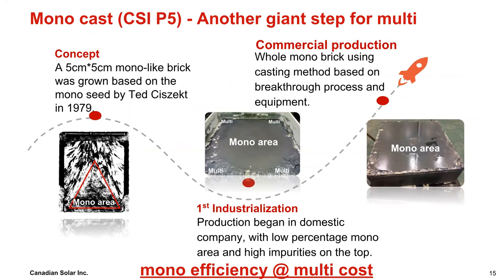It's on monocast. Yes. Sorry, there was a bit of delay on my side.